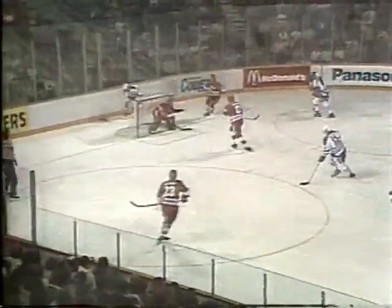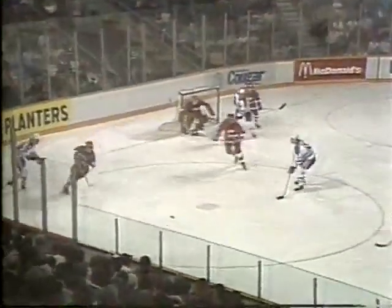Then Anderson tries to pick it up in the corner, battling there against the Soviets' Babinov. Finally around behind the goal, a chance to put it in front. They miss. Jackson trying to contain on the point, flips it over the boards for a face-off. Couple of good opportunities by the Soviets. Joey Watson.